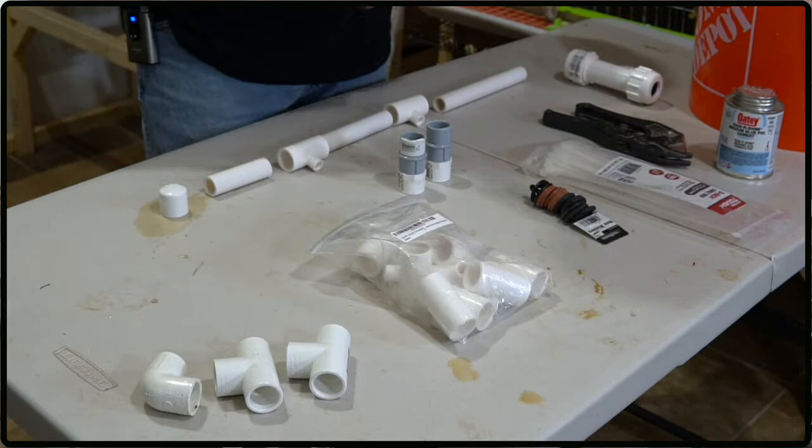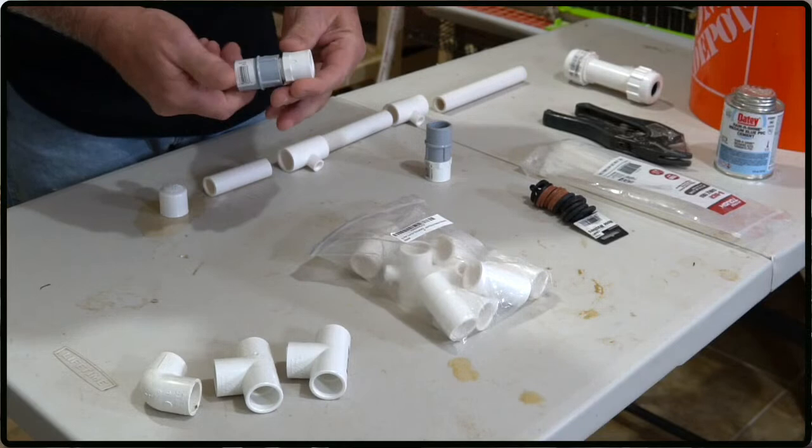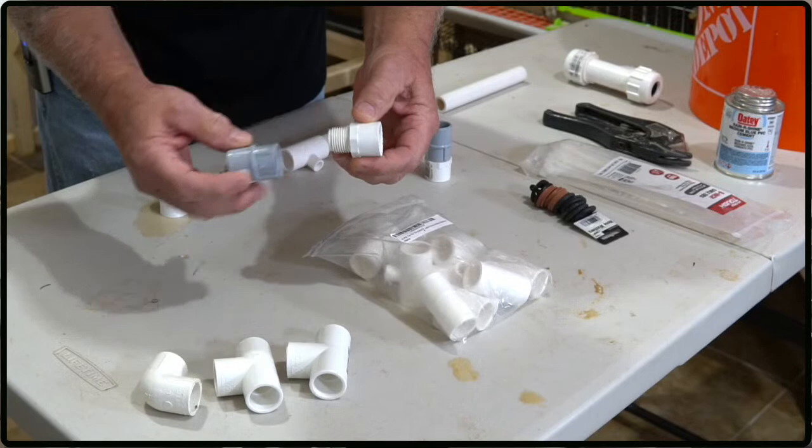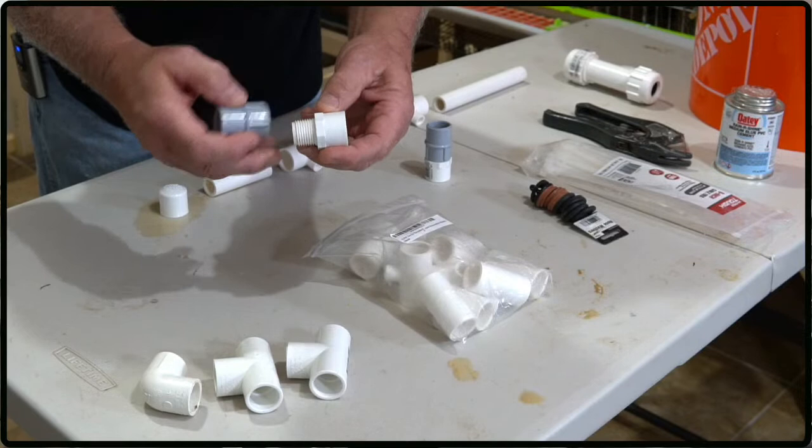It wasn't very much. Also, you'll need, this is to tap the bucket, so you've got a drain or an outlet on your bucket to hook to. What you'll need is a half inch male adapter and a half inch female adapter. This white piece here, you can get in the same part of the store where you're getting all your PVC, like at Home Depot or Lowe's.